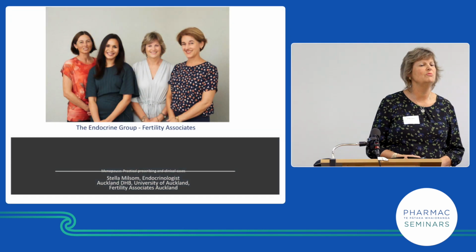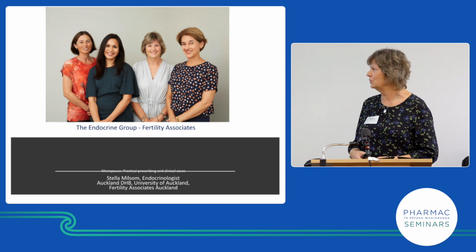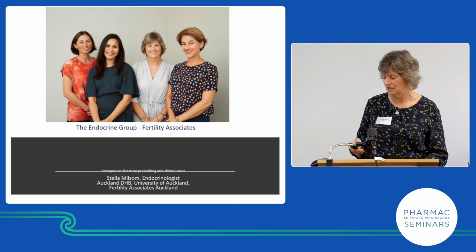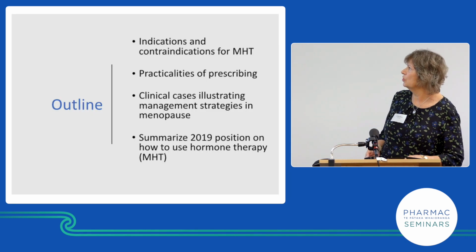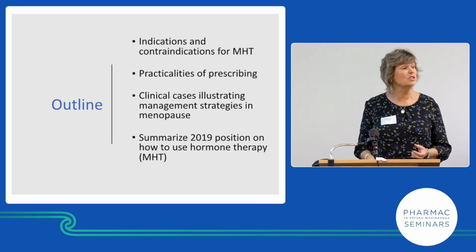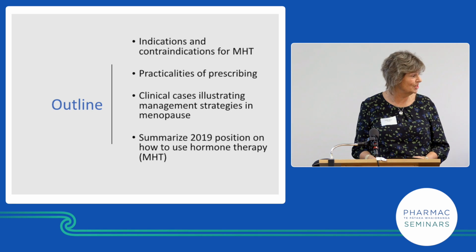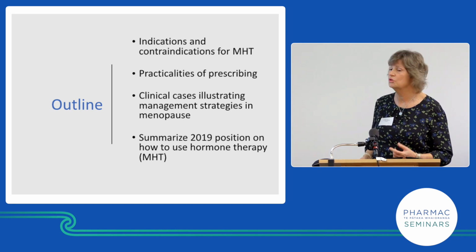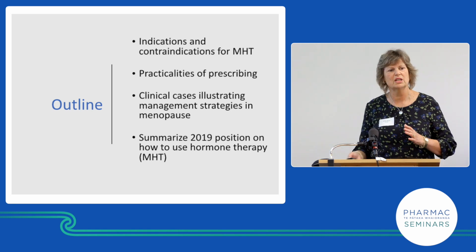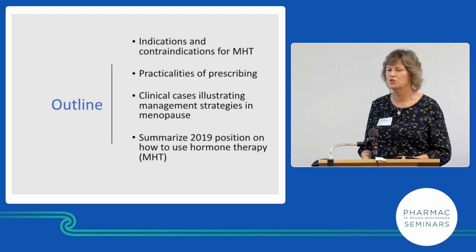This is a really practically orientated part of the presentation. This is menopause and how to do it, with a couple of cases as illustration. So I want to go through indications and contraindications, and just remind you that there are fewer contraindications than there are with a synthetic estrogen like a birth control pill. Okay, practicalities of prescribing, a couple of clinical cases just to illustrate some very basic common garden management strategies.